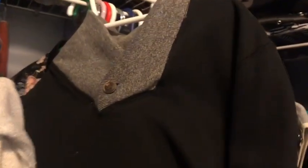This is a really cozy sweater from American Eagle that I wear all the time. I like it because it has this cowl neck that goes up a bit farther on your neck, so it's really warm and it's fleecy inside.